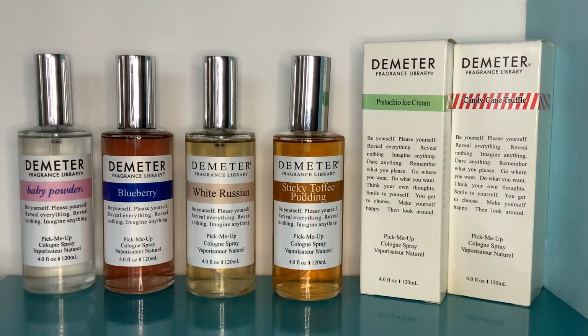I've tried it on my skin and I didn't hate it, but I didn't love it. I preferred the White Russian. So yeah, that was the sticky toffee pudding. Not exactly what I imagined, but absolutely definitely nice. You know, it's a good one.